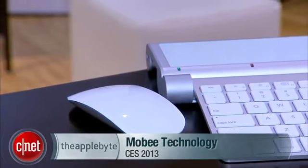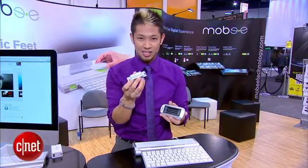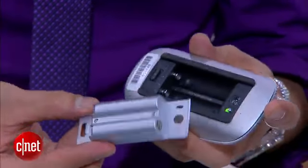All right guys, we're here in the Mobi booth, and if you're familiar with their Magic Feet Pack, this allows you to take this base and charge some of Apple's devices like this. If you see, this is a specific charger that goes in here and then allows you to rest your mouse on here and charge it independently.